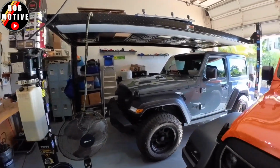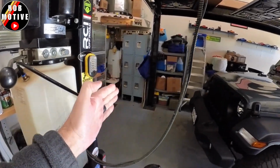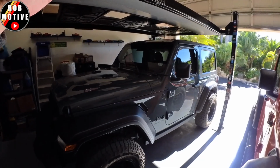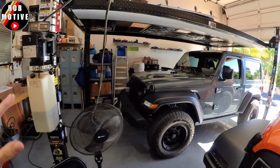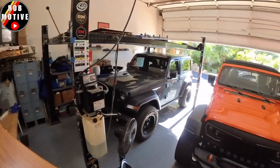Number two, it's just too big. I mean, when I put it in here, I take up a lot of space. It would run all the way from about right up here, all the way to the back of the garage, and then of course the height of it and everything. It would make my garage feel a lot smaller. Now, my garage is not that big to begin with. I mean, it's a two-car garage.